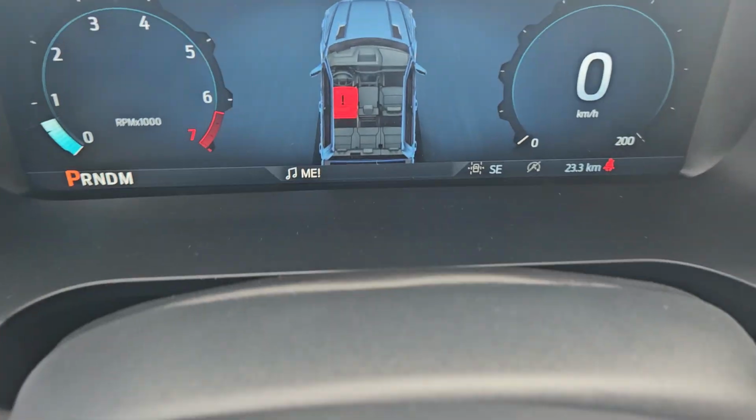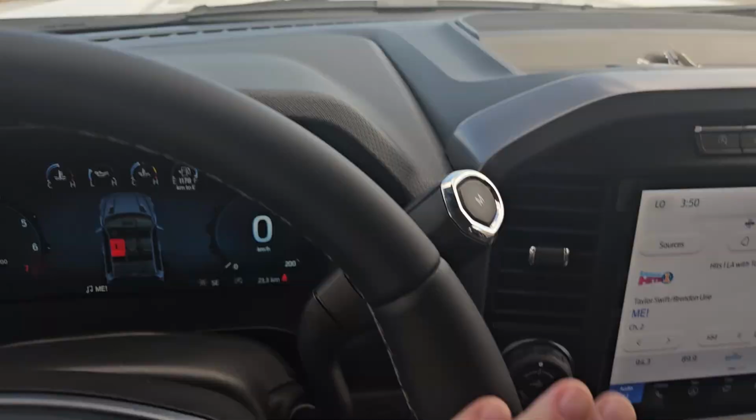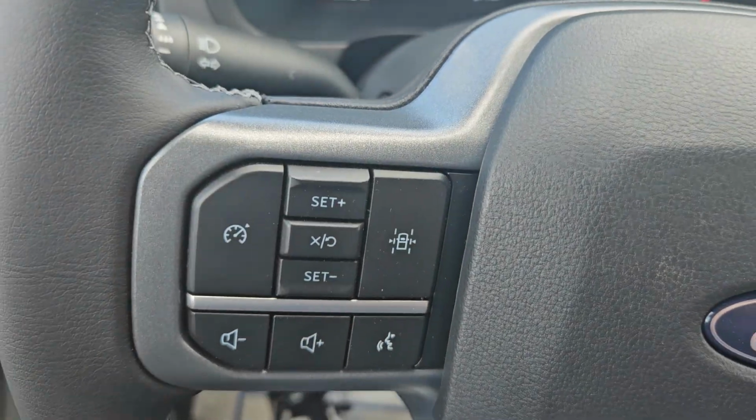Taking a look at the vehicle while it's running, we can see the odometer is sitting at 23.3 kilometers. We do have a nice leather-wrapped steering wheel, toggle for your screen, phone and media, volume, voice, and cruise control right there.